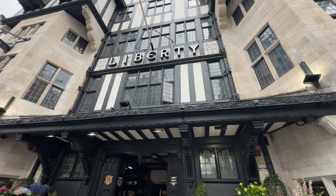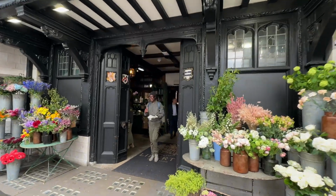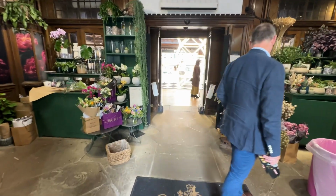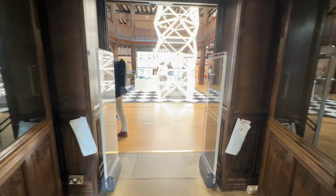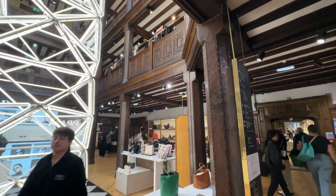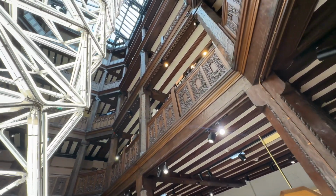If you go to Liberty, you will be absolutely mesmerized by the building, which you can actually see right now. Then you go inside and pass beautiful flowers, and in a second you find yourself in the beautiful heart of the building. As you can see, everything is made of wood, a very beautiful, stylish wood right over here. And there are floors.